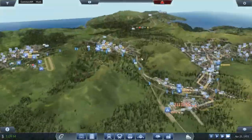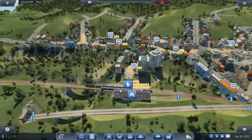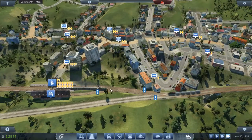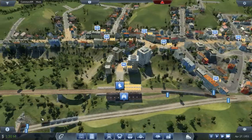Alright, so I want to go over here and see if the westbound line is actually doing any better than it was. It looks like it. This station really needs to be changed out. Like, really. Aha! What are you carrying? Are you full? You better be full.